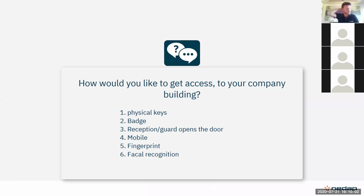Because my first question was, how do you get access? And my second question is, how would you like to get access to your company building? So we'll leave this running for a few minutes. Do you want to get access via the reception guards, or do you want to use your mobile? Then you will still need the device, you will need battery, you will need to open the app perhaps and configure it.